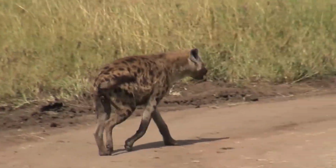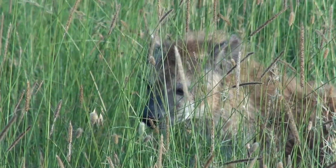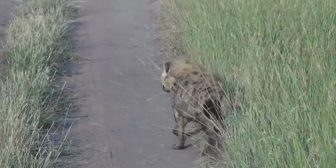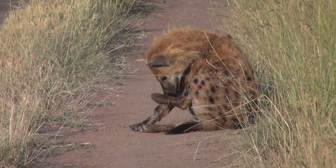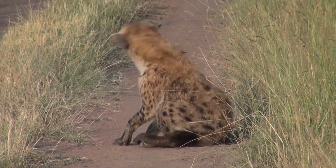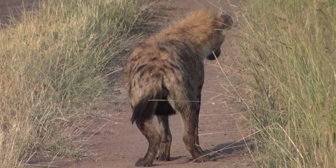Without a spotted hyena's ability to crush and eat bones, the plains would be filled with them. It's quite impossible for a layman to tell the difference between a male and a female hyena.